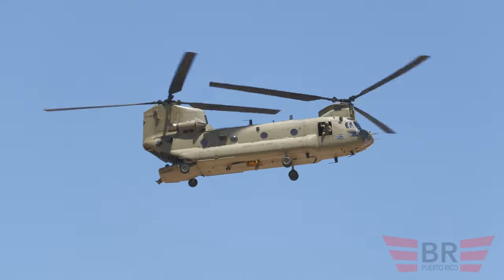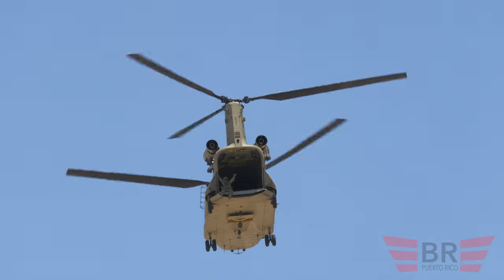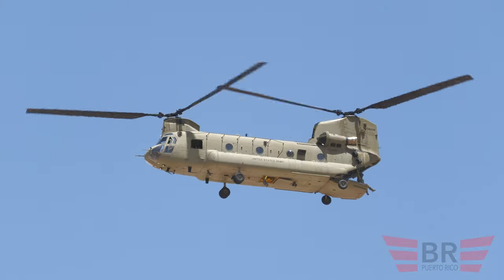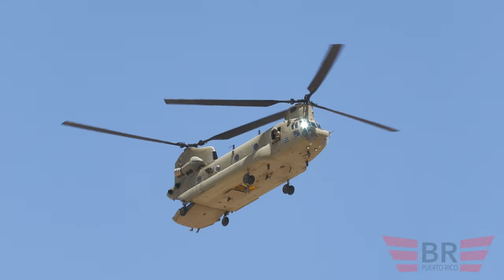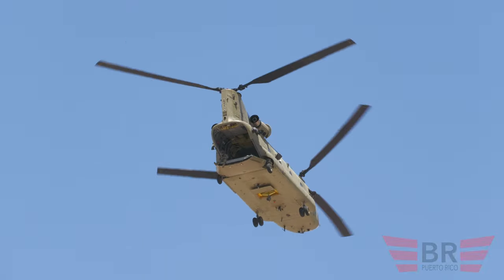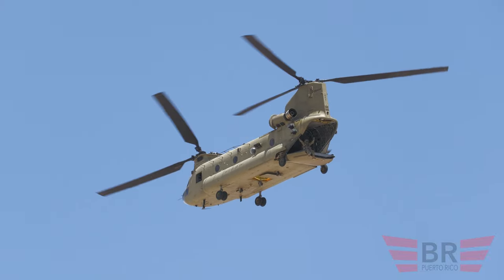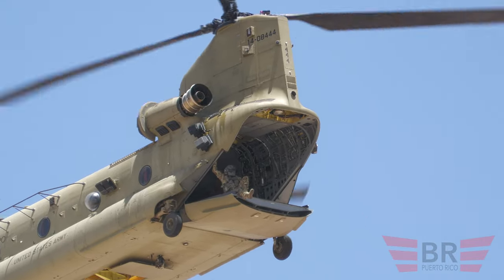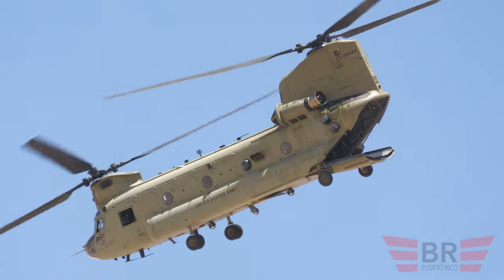Watch now as Sean demonstrates a pedal turn. And you can see the rear cargo hatch is open and there's a crew member there waving at you. In fact, the Chinook is very unique because it possesses several doors along the fuselage and the wide load ramp that you see. It makes for the perfect cargo and personnel loading platform. Additionally, it has three external cargo hooks for underslung loads.